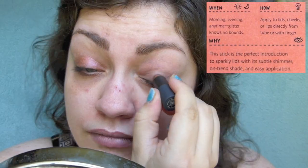Alright, so glide it on nice and creamy. I would say it's definitely on the sheer side, which makes sense since you're supposed to be able to use these on the lips, cheeks, and eyes. And if you're using this on the cheeks, I would assume you would want it to be sheerer. But it looks like it can be built up a little bit. It doesn't look like it's going full-on pigment, but I still think that adds a pretty little extra something, you know?